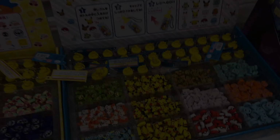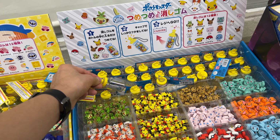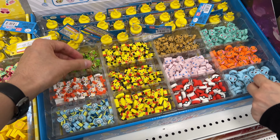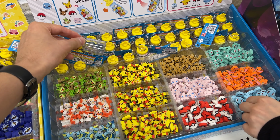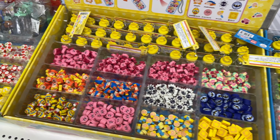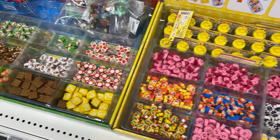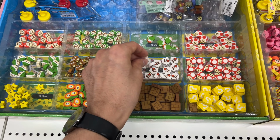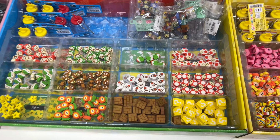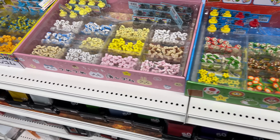Really, really nice. Look at this, guys, you can actually fill in some of these little rubbers from Pokemon into this bottle, and the price will be as many as you can fit in the bottle. They also have this for Kirby, and they have this for Mario stuff as well. Look at the Yoshis, almost no Yoshis left here. Cool. Why is there no Yu-Gi-Oh though?